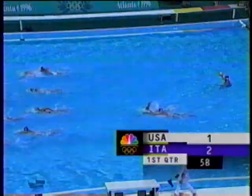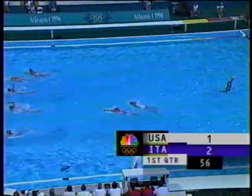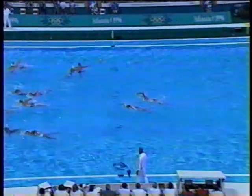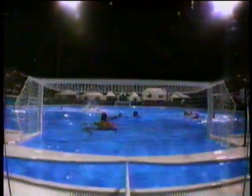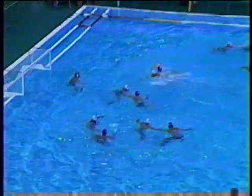We're now in the final minute of the first quarter. Italy and the USA in this preliminary round water polo game. The Italians took a 1-0 lead. U.S. tied it. Now the Italians are up 2-1 with 49 seconds to play in the first quarter.